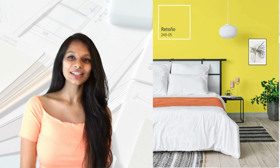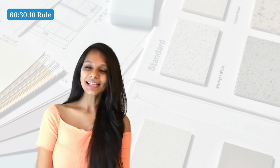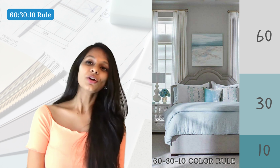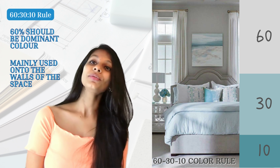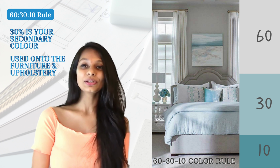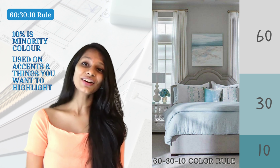Now that you know how to differentiate the colors, let's understand what is the best way to actually use these colors in your space. The best way to decide this is the 60-30-10 rule. Now let me explain this to you better. If you're having a percentage of 100, you're going to be dividing the room aesthetic based on this. 60% of your room should be your dominant color, which is mainly used on the walls of the space. 30% is your secondary color, which is going to be used on the furniture and upholstery. And 10%, which is the minority color, is going to be used only on accents and things that you would like to highlight and bring out.